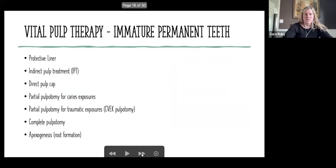So going on to vital pulp therapy in immature permanent teeth or mature permanent teeth, you could do a liner. Just like the baby teeth, you can do indirect pulp treatment, just like we discussed before, direct pulp cap. Sometimes you do a partial pulpotomy on adult teeth instead of a full pulpotomy, and then a complete pulpotomy, and then also apexogenesis if the root is not fully formed.